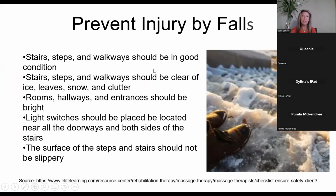So we also want to look at inclement weather. Are your stairs and steps in good working order? This seems pretty straightforward, right? But if it's icy and you have a client coming, then think about whether that's going to be safe for you and safe for your client. These stairs do not look safe, even though people have mashed through them. As soon as it gets dark, those stairs are going to be slick, frozen and slippery. So keep that in mind as you're making decisions about seeing clients and where to see clients.